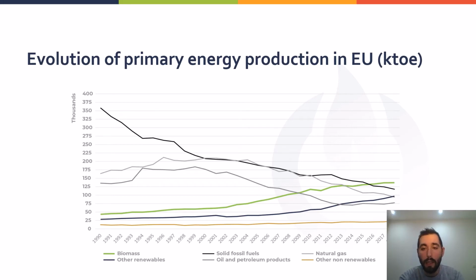If we look at the history of energy generation, and I will detail what we understand by energy generation later, we can see in the European Union a steady decline of solid fossil fuels. This is mostly coal, while biomass and other renewables have been increasing their contribution to the point that biomass is currently the main source of renewable energy in Europe. Oil also has a downward tendency. Even natural gas, which has remained steadier in the last years, while other non-renewables' contribution is still minor in comparison with the big picture.